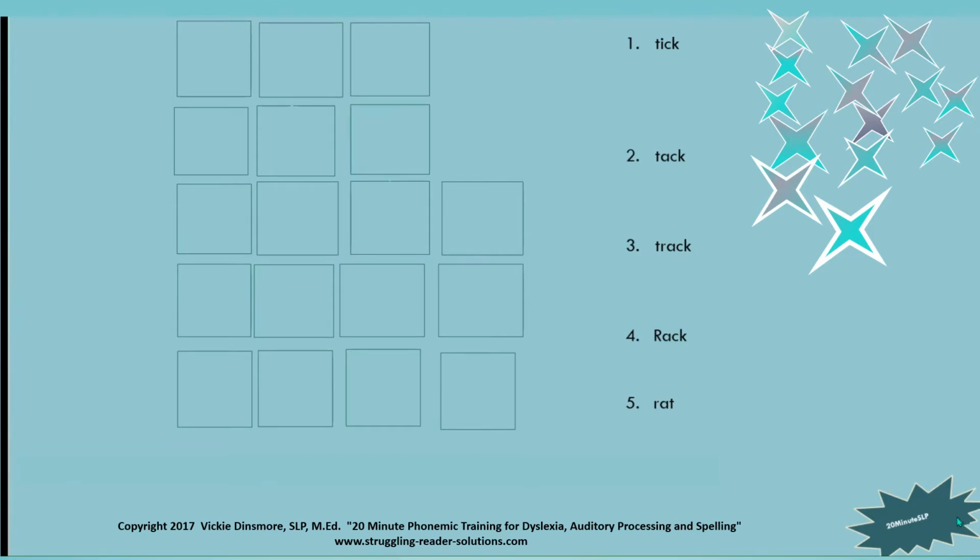I will say a word to you, like tick, and you will say each sound in the word and draw your shapes. T, i, k. Then I'll give you the next word, tack, and you'll say the sounds again and draw your shapes. T, a, k. Now you compare the two words and you decide which sound is different in the second word than it was in the first word. So we think tick, t, i, k, tack, t, a, k. These two are the same, but these two are different. So I color the one that is different.